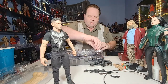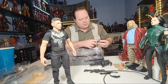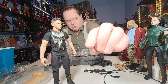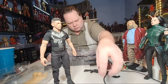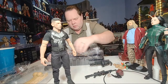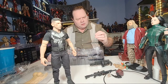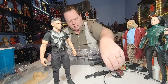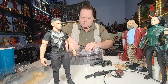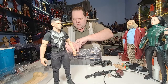And we have Daredevil's helmet with a crack in it. The crack doesn't go all the way through. Extra set of wrist pegs. Let's see what we have here. Buttons. Whole lot of little buttons.